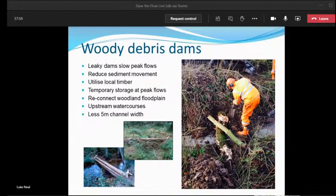So woody debris dams is another way of doing this, essentially, and I'm going to come back to these in a little bit more detail slightly later. But essentially what we're doing is we're recreating timber log jams in watercourses, generally very high up in the catchment. So we're not thinking about the main river course, but we're thinking about those little brooks and streams and tributaries that are all leading down to the main river, where it can be much more appropriate, and where you often don't have that neighbouring land that you're worried about negatively affecting.